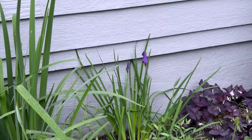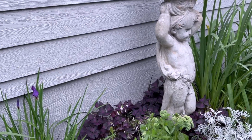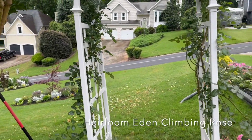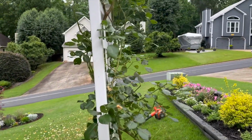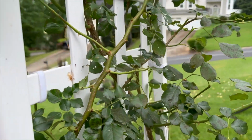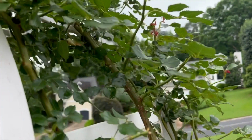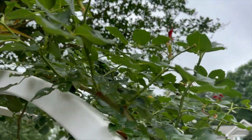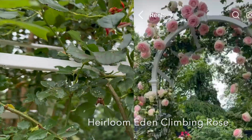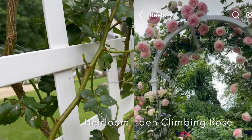And that's the thing with gardening. You want to be able to have a variety of things that are blooming at different times, and that's what I try to strive for. Cleaned up my rose bush, and guys, like I said, you can see new growth on here, and this is a rebloomer. So I'm excited about this rose bush being covered once again with these beautiful white and pink flowers.